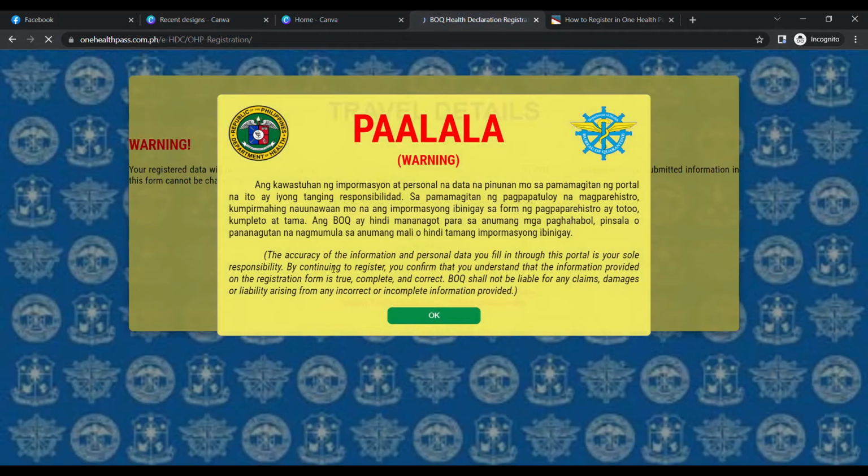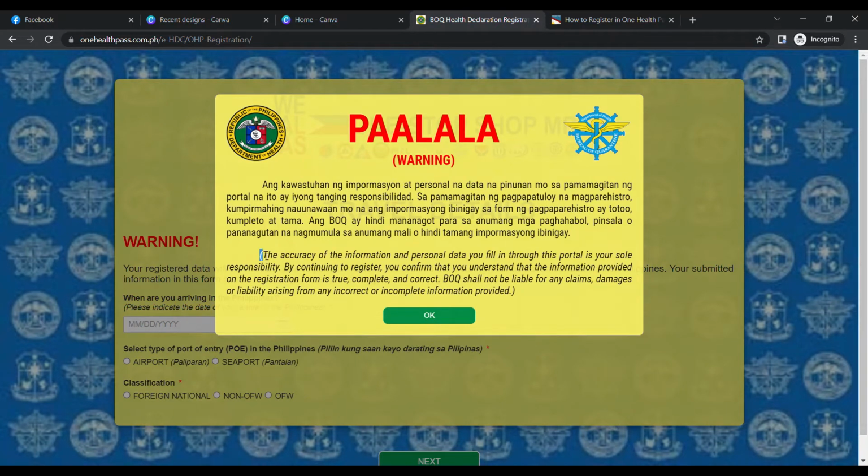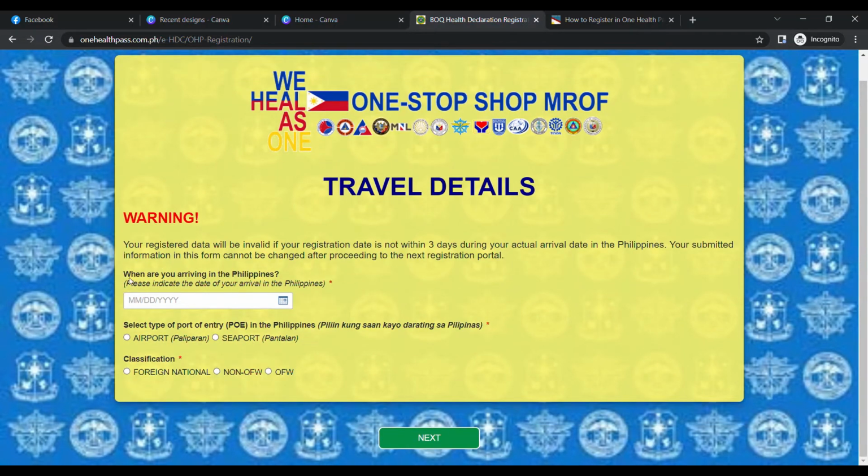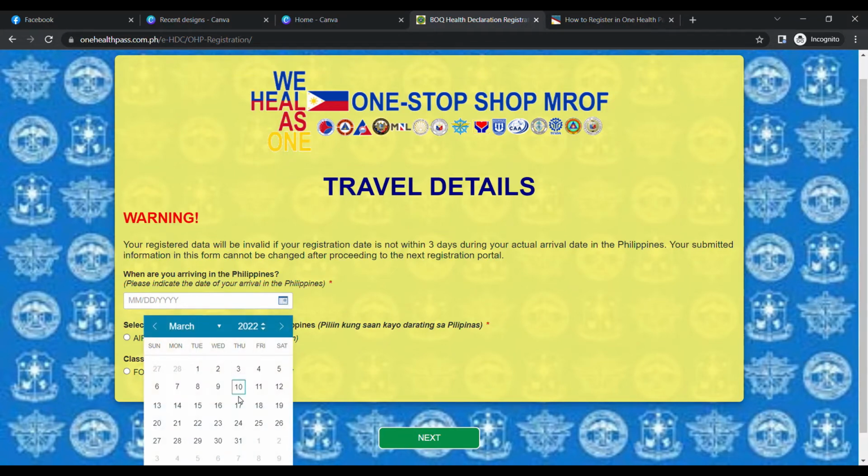Okay. When you click it, there is another warning about data privacy and the accuracy of information on your personal data that you will fill out in the form. Okay, you click OK. And this is the first step. Your registered data will be invalid if the registration date is not within 3 days of your actual arrival date in the Philippines. Make sure that the information you submit in this form, as it cannot be changed after proceeding to the next registration portal. So the first question is, when are you arriving in the Philippines? For example, if your flight schedule is on the 25th, you can start registering to the OneHealthPass from the 23rd to the 25th. So we'll just select the 23rd.